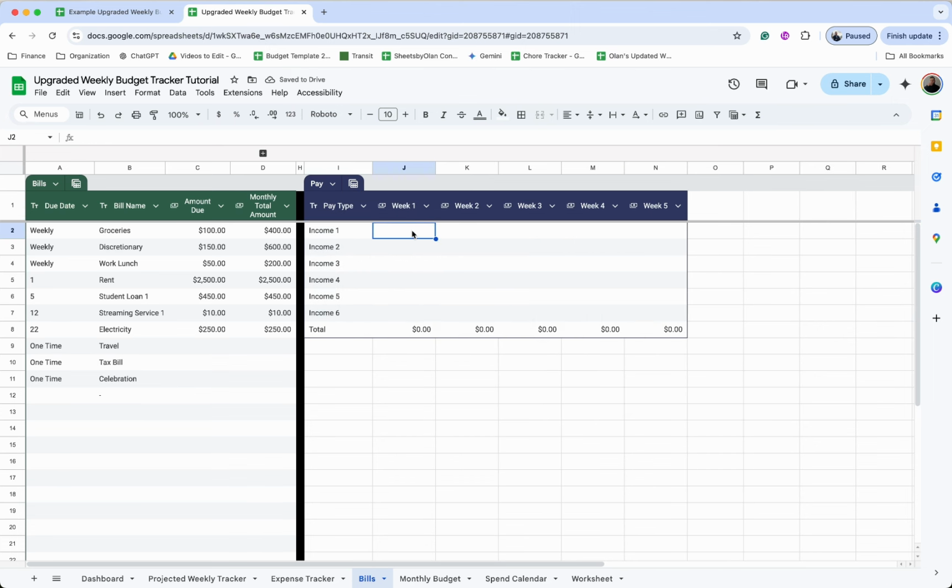And here you can put the paychecks. So if you get paid twice monthly at the beginning and the middle of the month, you'll put it in weeks 1 and weeks 3. So let's go ahead and put $2,000 if I make $2,000 a paycheck. And you're good to go there. Now let's say you get paid weekly. You can do $1,000 for every single week. Make sure you put $1,000 in week 5 as well, because when you have week 5, you want to make sure it reflects with that income.